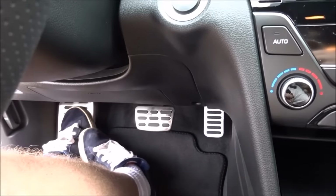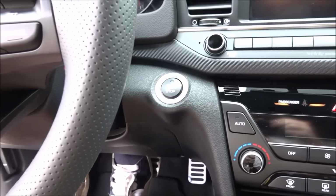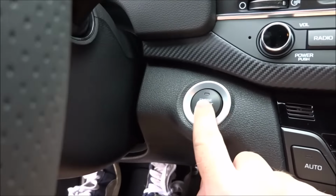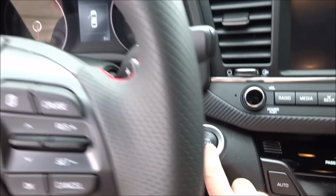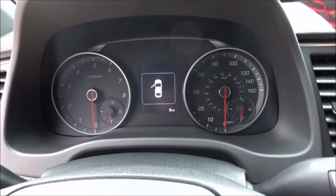This vehicle does come standard with those very nice aluminum sport pedals as well, if I may mention. But also, you put your foot on the brake, and then you've got this nice little dark gray, kind of gunmetal color start button up here on the dash. Once you've done all of that, just hit the button and you should get some power.